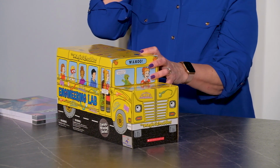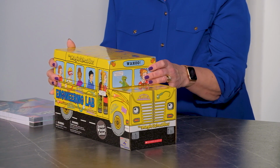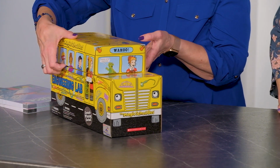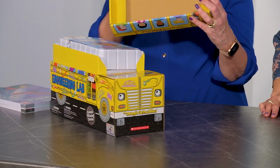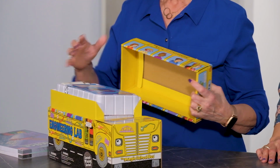And a lot of you probably grew up with Miss Frizzle. I kind of am Miss Frizzle. I blew up a few things in my lifetime. But it looks like the Magic School Bus, and if you look at the pictures, it's the kids from the stories, and there's Miss Frizzle in the front.